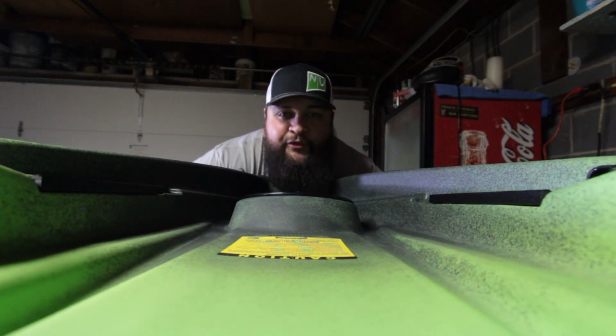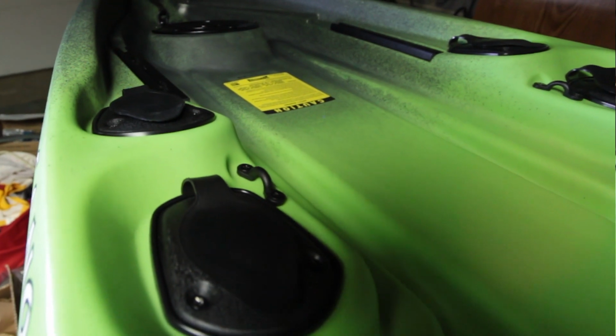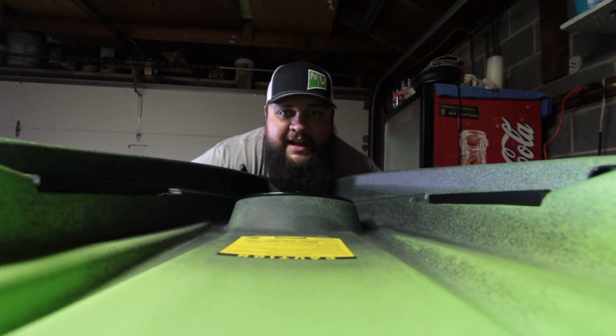Another thing that I really like is 4 built-in rod holders. It's got 4 already in it. I was kind of worried about the rear tank well space, but with those 4 rod holders, it makes it pretty easy to bring upwards of 10 rods in this platform. Crazy for such a tiny boat.